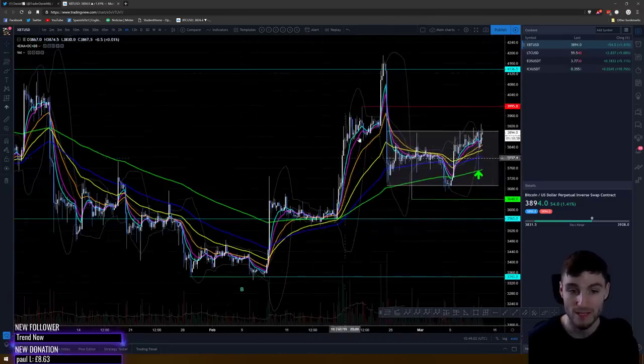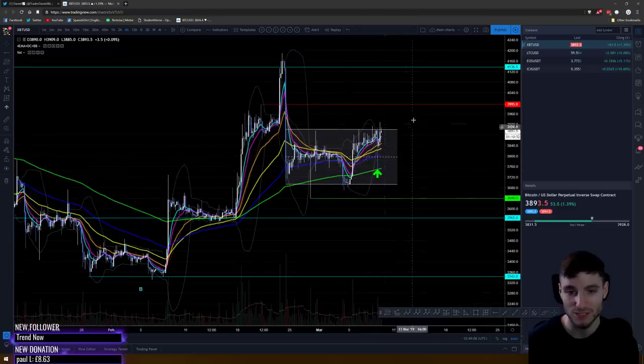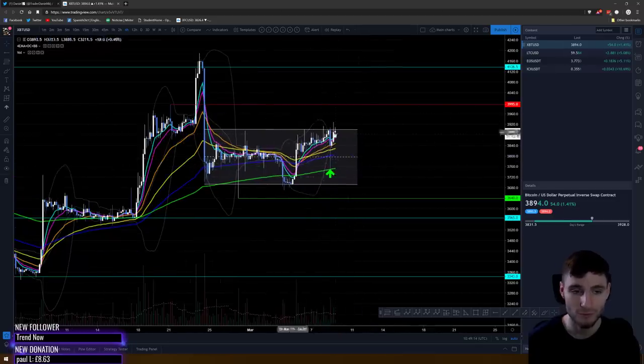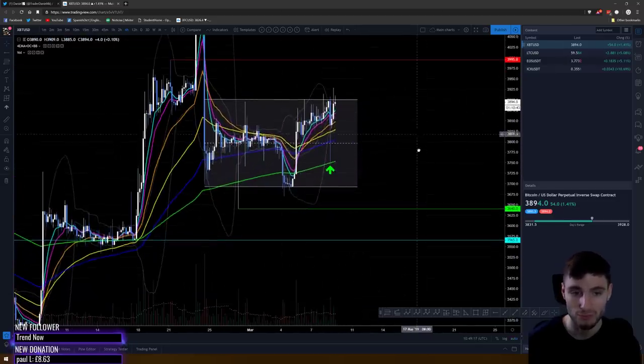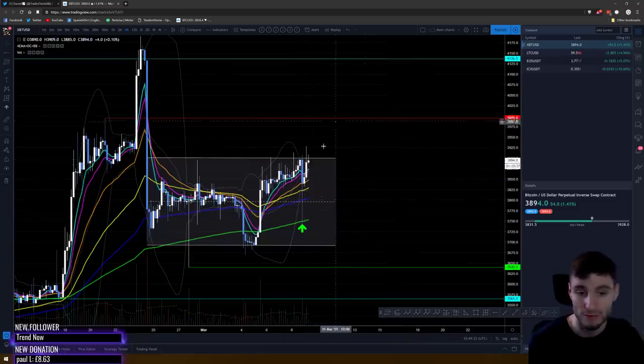This for me is okay for the start of a wave one coming down for a two, but we will want to see some more impulsive action, especially breaking from 4,000, 4,200. We're going to want to see some impulsive action here, and for me, this is not impulsive. That's why my primary count still favors this as being in wave two up to the top of 4,000. I'm still expecting this.